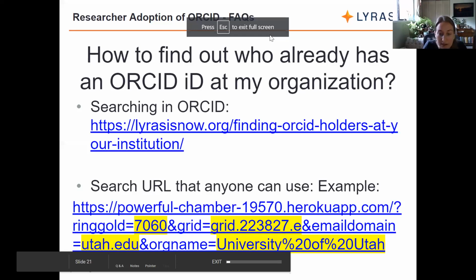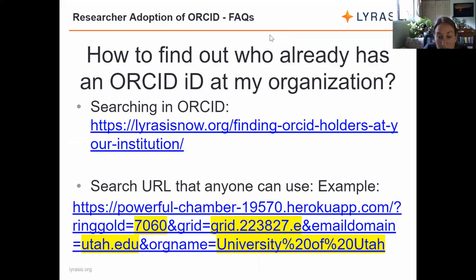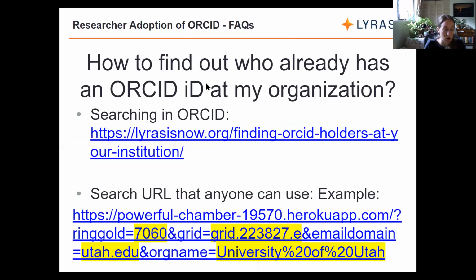Oh, Clark says another strategy if you're using the API is to exclude anyone with an end date in the employment field. That's a really good point, Clark, and that's definitely something that you can do that is just a little more advanced than this general search. Okay, great. I'm glad to see that people are interested in that. So wonderful. Thanks for sharing that information, Clark.